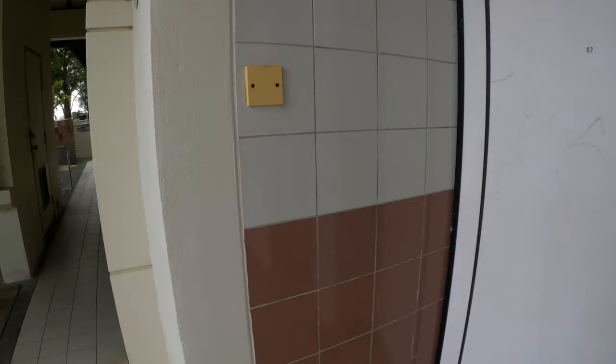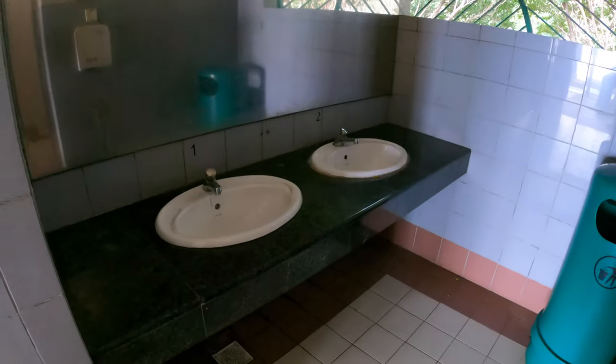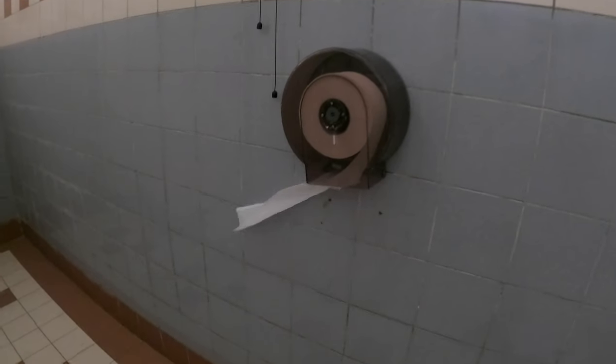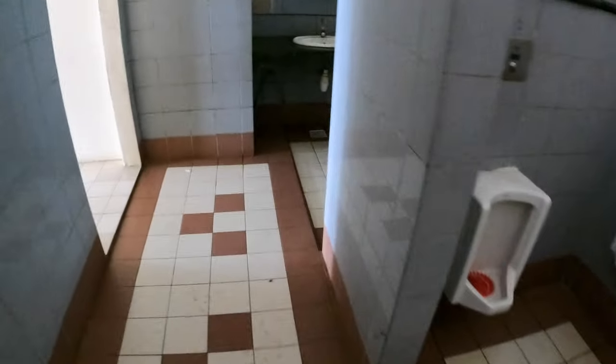Okay, let me try to go inside the poo-poo area and the pee-pee area. Hopefully there's no one inside. Okay, clear. So there's a hand washing basin for you to brush your teeth, and a urinal. It's good to be in Singapore, where most of the public toilets come with toilet paper. Let me check the cleanliness of the toilet first. Okay, clean, clear enough to see. There will be a squat toilet bowl and a seat toilet bowl. So here it is. Overall, I think it's quite clean.